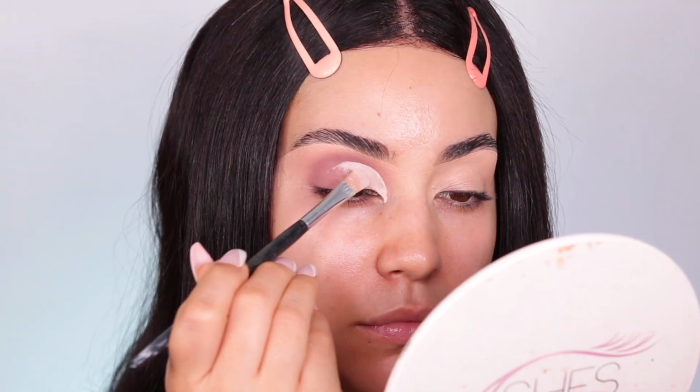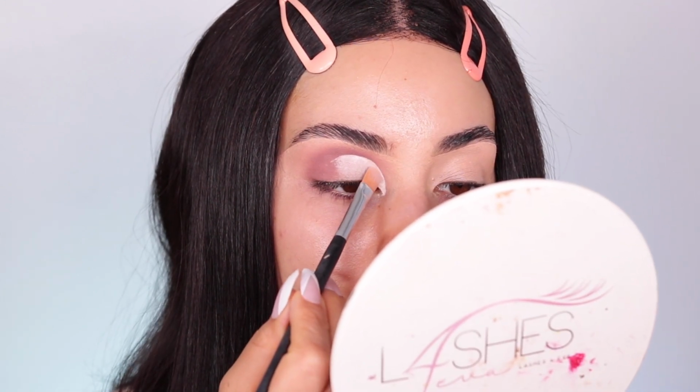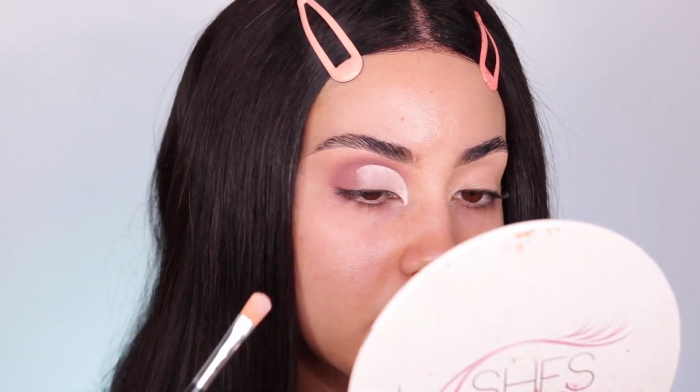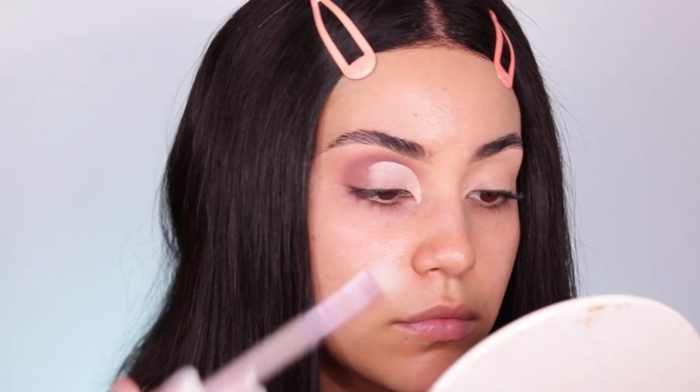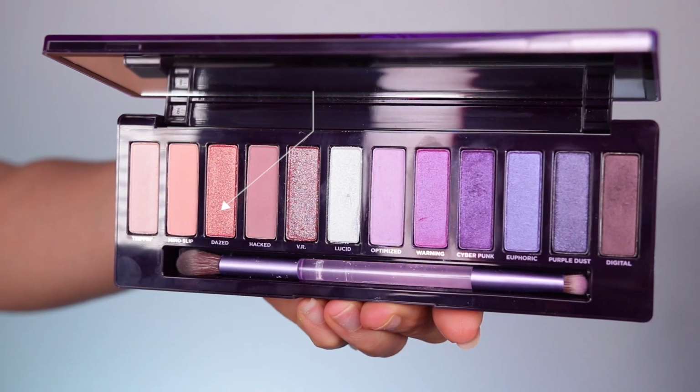I'm also going to create a super easy cut crease, and I am going to be using the shade Trippin' on the inner part of the crease, the cut crease, following that by the shade Days, which is a beautiful coppery tone, and I'm just adding that Days shade basically all over that cut crease that I created.